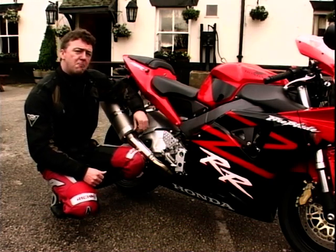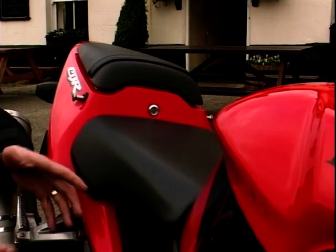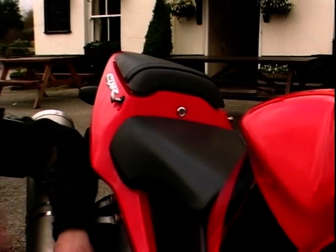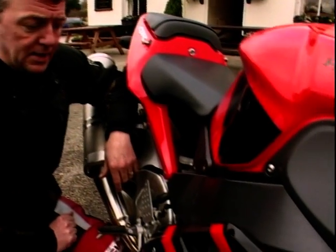The frame looks to be pretty much the same to me. Seems like it's been beefed up a little bit up at the headstock, and there's a slight revision to the brackets at the back of the frame here to accommodate this new seat and tail unit, which is actually narrower than before. And I don't like to state the obvious, but I'm sure you've already noticed that the frame is now black.